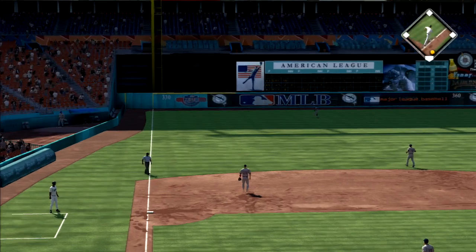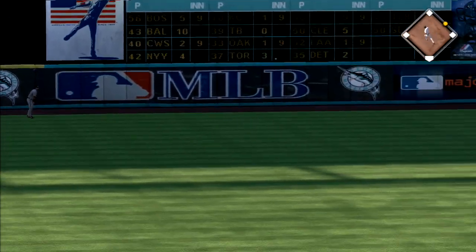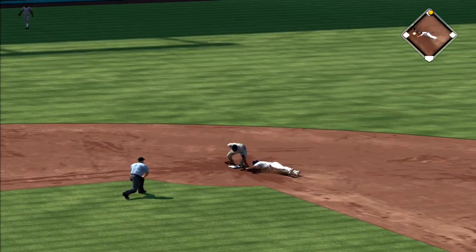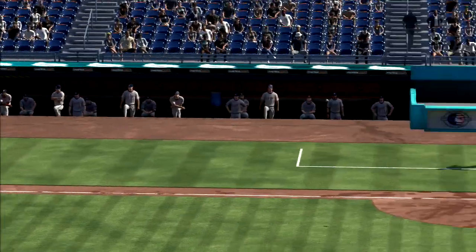Line hard into left. And it's a base hit, so there you go. The potential winning run aboard to start off the home half of the ninth. And he's out trying to stretch it into a double, so a costly mistake here leading off the inning.